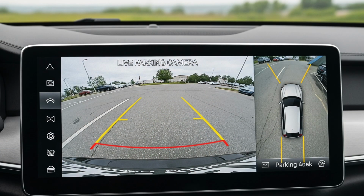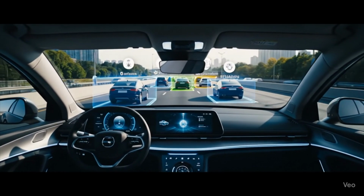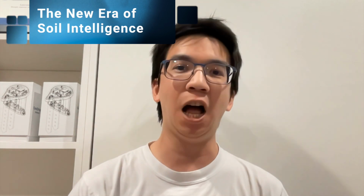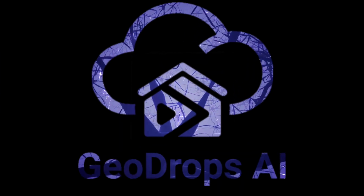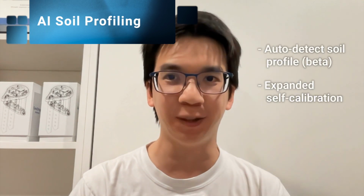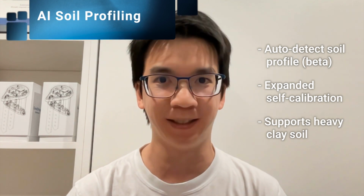Think about modern cars. Most have cameras to help you see your blind spots, which is useful. But the self-driving car's AI goes further. It can actually recognize and track objects in the camera. The same goes for GeoDrops AI. Of course, it uses high-end industrial-grade materials and is built for extreme weather. But it's the intelligence of the GeoDrops AI that truly sets this product apart from any other soil sensor on the market. GeoDrops AI can now finally auto-detect and self-calibrate for all soil types, even the heavy clay soil that you struggled with in the past.